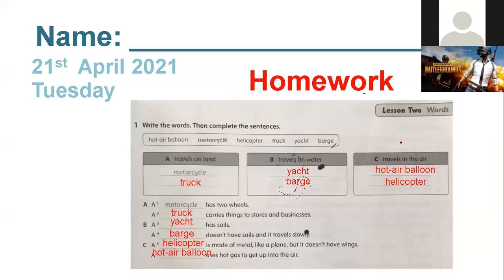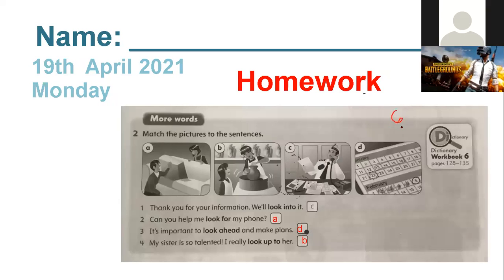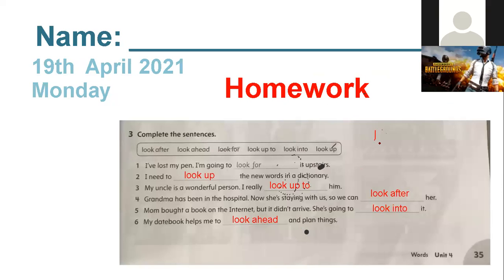Let's go back. All right. Number 1, this is 20 over 20. Put star. Okay. That's for number 1. Number 2, 6 out of 6. If you get 6 out of 6, put star. Number 3, that's 10 out of 10. 2, 4, 6, 8, 10. Put star. Okay. After that, take photo and send to me.